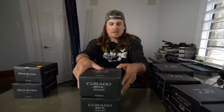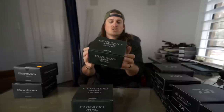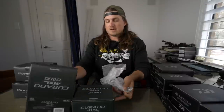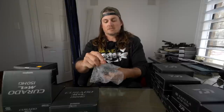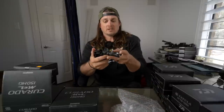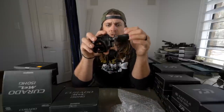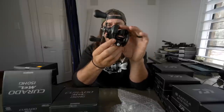Let's go back over the Shimano side. Two of these guys, Curado MGL 150HG. Everyone talks about the old green Curados. It's like one of the most reliable reels of all time. This guy is the next up in that generation. It's not a Japanese reel. It is made in Malaysia, as it says right there on the back of it.